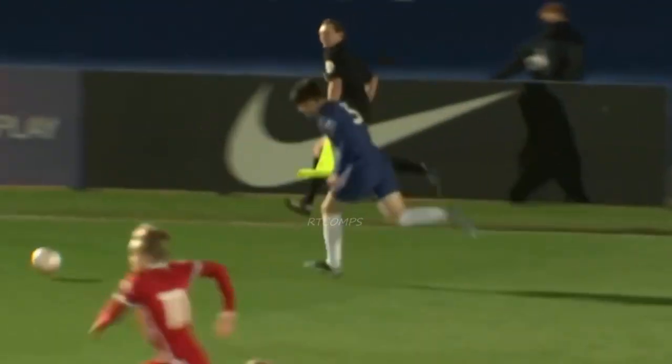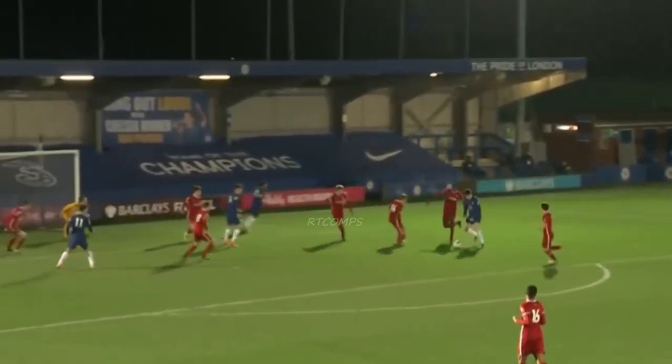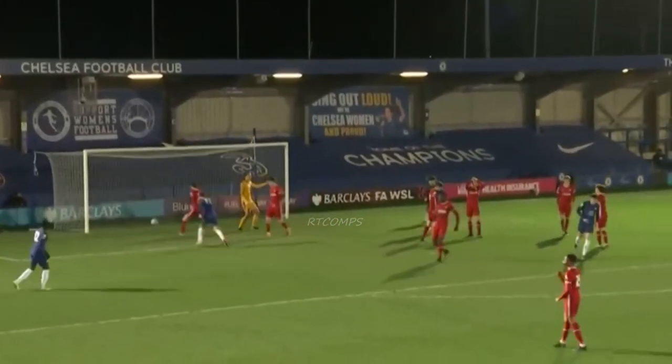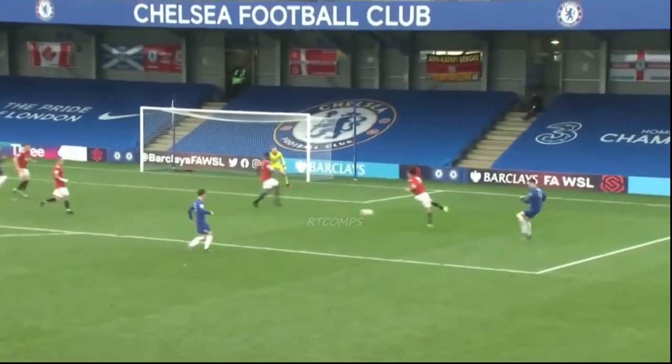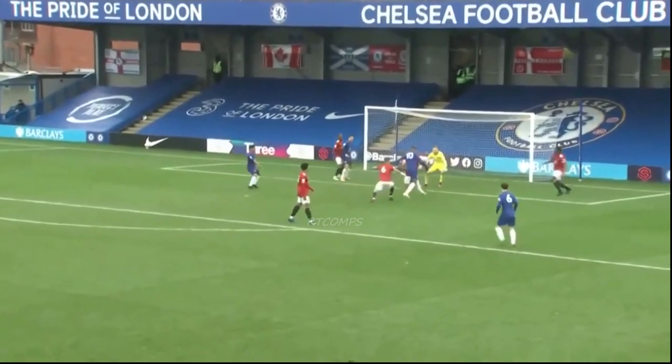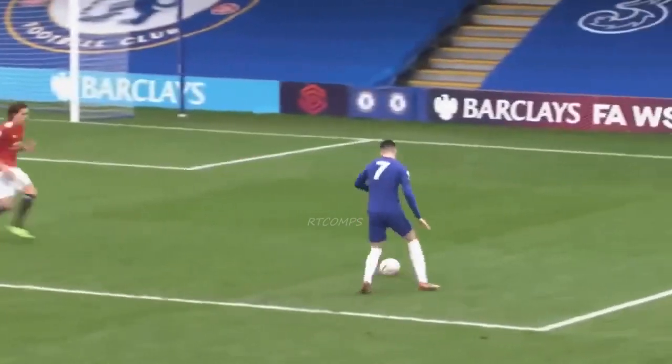Livramento, and Beck's been caught out of position, and Livramento has got an opportunity here. Still Livramento on his left foot and scores. Chelsea back in it, 3-2. Great footwork from Andrew. Now Livramento. It'll come back to Tino Angerin, and at the second attempt, he makes it 3.